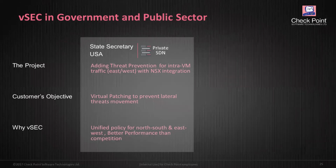They, by the way, hesitated between going with host-based or network-based. They realized that network-based would be much easier to control and manage. And they took Checkpoint and deployed it inside the environment with NSX integration. And they used Checkpoint to secure the east-west traffic as well as the north-south traffic. They also appreciate the fact that Checkpoint vSEC with NSX provides the best performance because we leverage the multi-threading technology that VMware gave us with NSX. So that's as well.